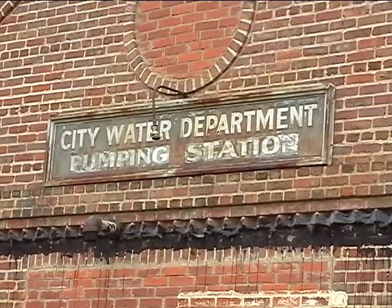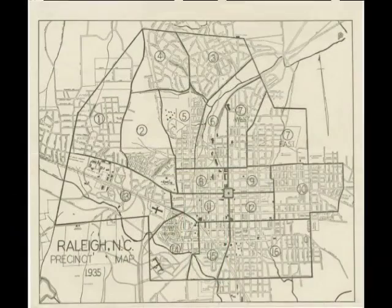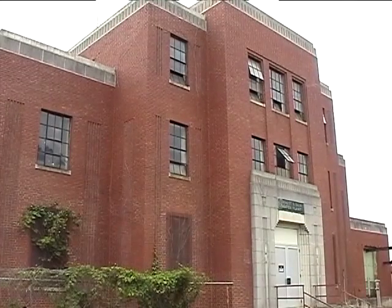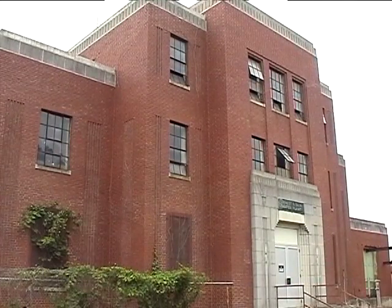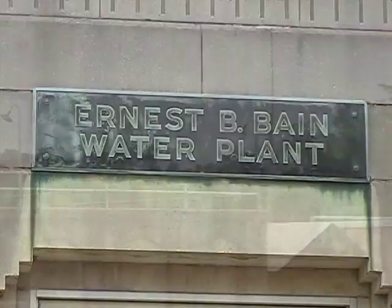In 1939, the several million gallons per day the old pumps could process weren't enough for the growing city of Raleigh. So Raleigh used WPA funding and city bonds to raise money for its first true water treatment plant, the Bain plant, right next to the old pump house. The builders even brought the plant online without interrupting the water supply.